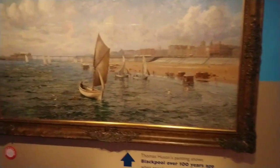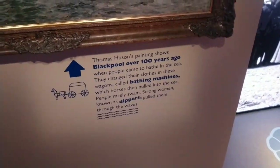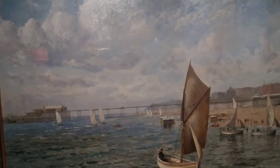And that's Blackpool Promenade over 100 years ago. That's obviously without the tower. So you've also got, I think that's North Pier, I think.